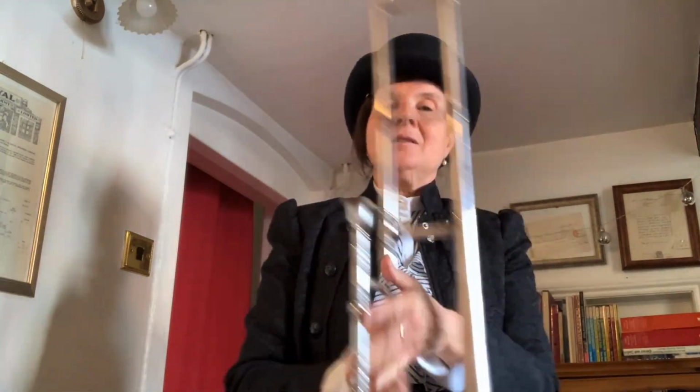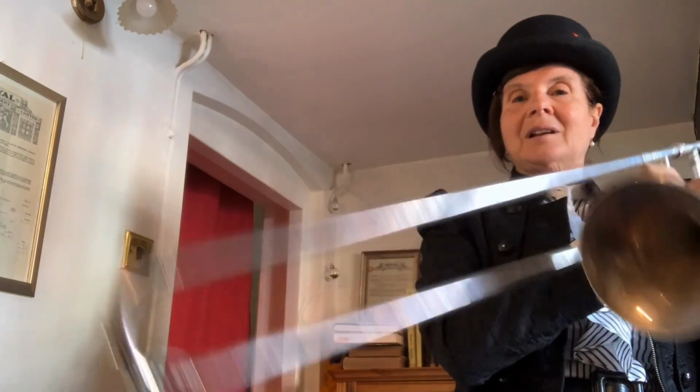Hello, my name is Sue Addison and I play the trombone with the Queen Victoria's Consort. Unlike the other instruments in the group where they use valves to change the notes, I use a slide. Now this enables me to have lots of fun, and one of the special effects used is called a glissando.